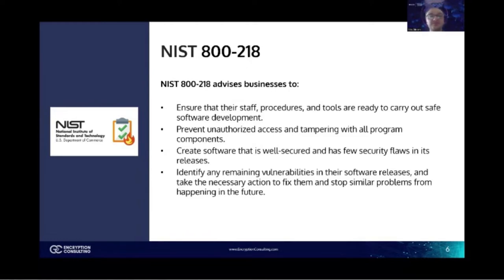your software development lifecycle. Now, additionally, this paper also notes that preventing unauthorized access and tampering with any programming components is very important. And so it's really, really vital to make sure that only those who need access to your different programming components or the software itself have that access. And that makes sure that there's no issue of, oh, well, someone from finance is reaching out to our code and making changes, and that shouldn't be the case.